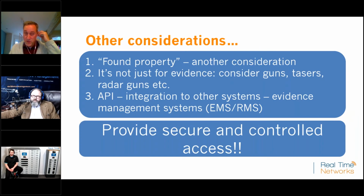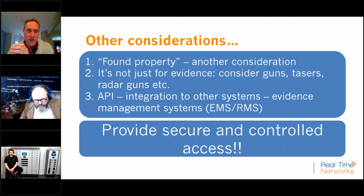I can speak to this one. Some of the other considerations you might want to think about as well is found property. I find that sometimes we do this more at prisons than at police stations. You can do it there as well, where when someone walks in, there could be a locker up front, and it can all work on the same software. If they want to check something there before they go in, or if you find something like a wallet or some ID or cash, it can be up front where people can self-administer. They can go up themselves with a PIN number to get it, and you have trackability with that as well. And it's not just for evidence, as I mentioned before.